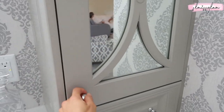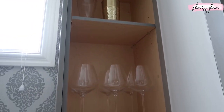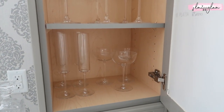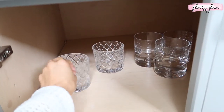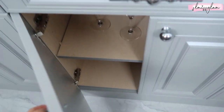Might as well show you, since we're down here, what glasses I have. So we have the big wine glasses from Crate and Barrel, champagne, cocktail, have those in there. Okay, so quick little peek in here. We have some whiskey ones. You guys would have already seen those. What else is in here?